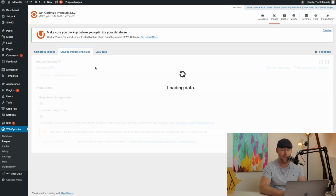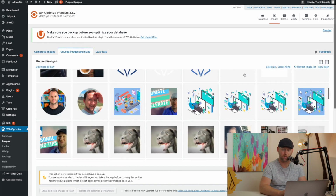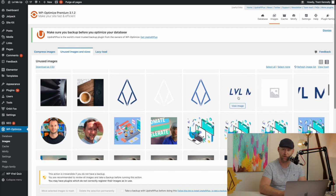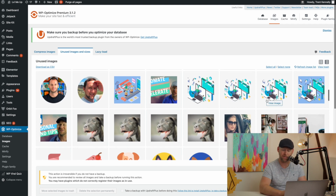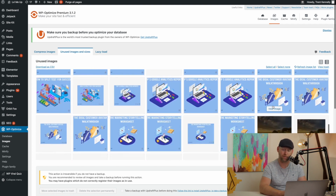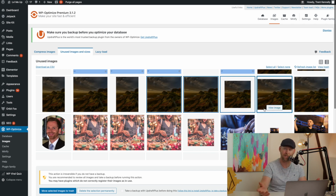The unused images tab will find unused images, and it'll allow you to delete them fairly quickly. So you can see some of my old website elements here that I don't really use anymore. These are obviously still used because that's my logo, but I compressed a lot of these already, and so these are not used anymore. I could probably safely get rid of them. So I could just check them all, and I could just move the selected images to the trash, view the trash. If I wanted to, it'll empty everything out.